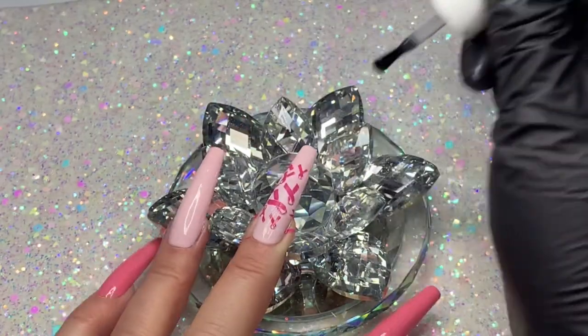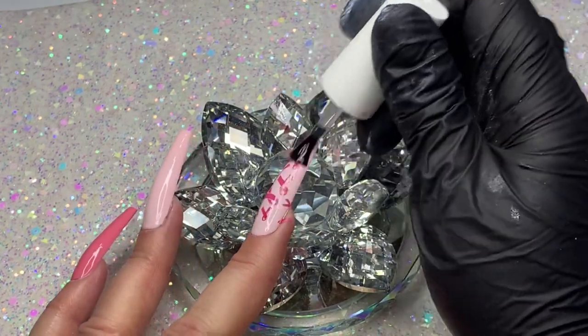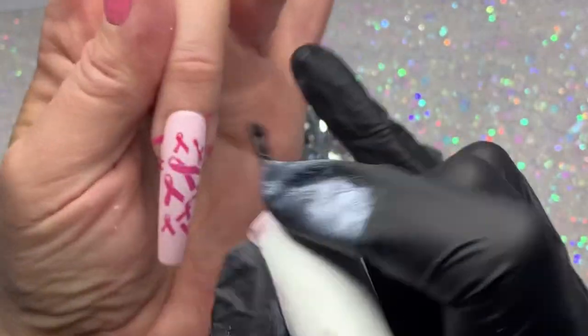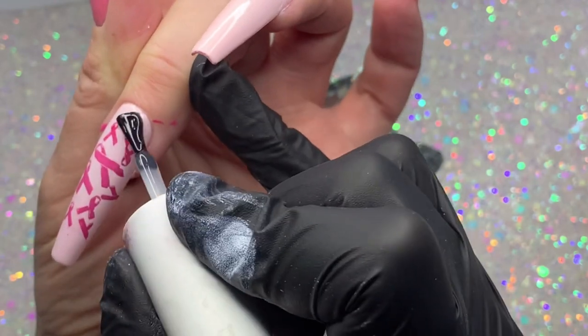So I'm just going to apply some transfer foil gel to this whole nail, and then it's going to cure. Now I could have just applied it at the very top and the very bottom, but I just wanted to cover up that stamp in case I do get some foil where I don't want it, then I'll be able to wipe it and not wreck the stamp that I've already done.